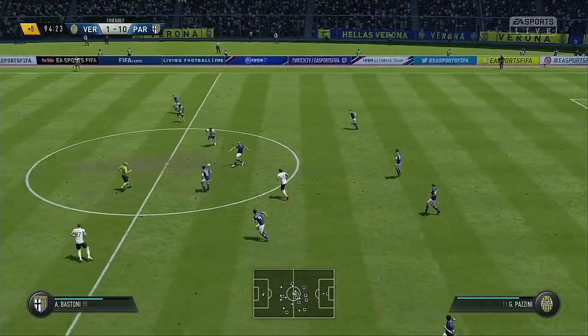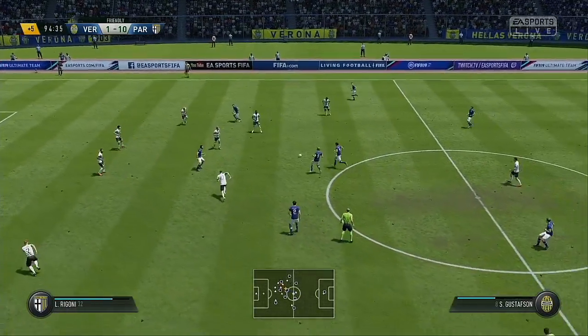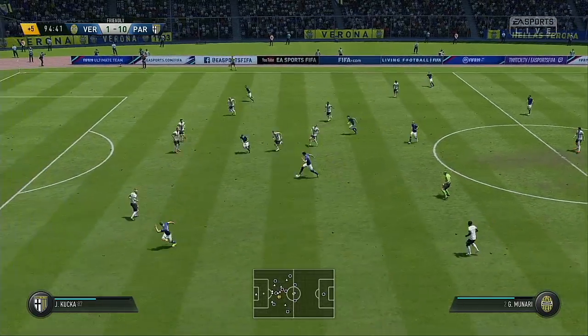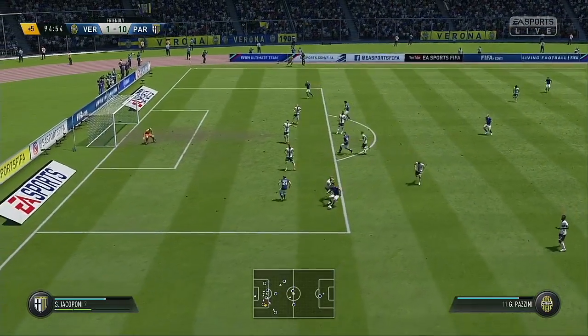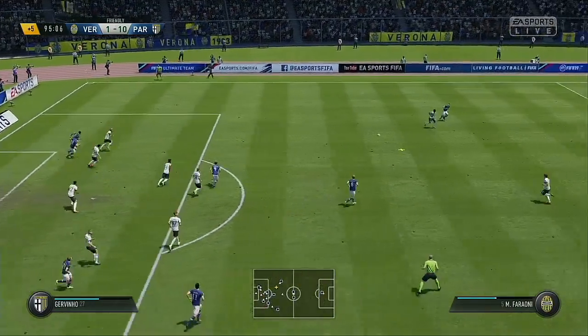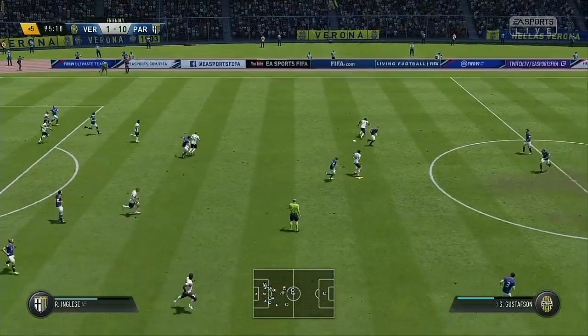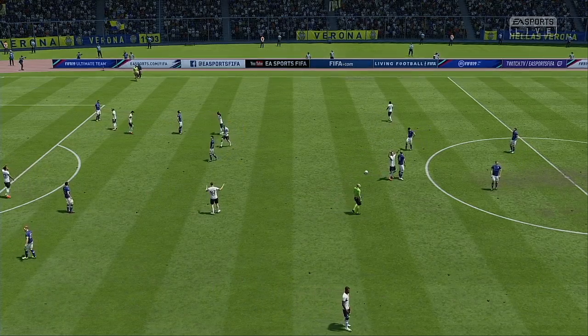That's cut out. Henderson. Munari. Pazzini. Put into the middle. Defended well. And there is the final whistle.